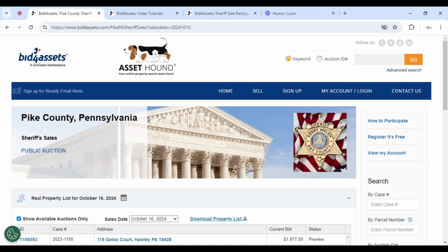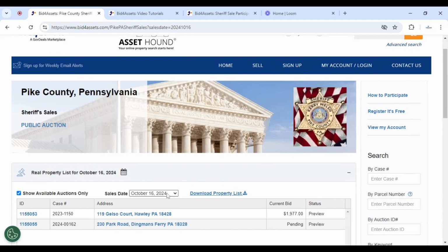When it comes to actually submitting a deposit, there are two methods that you can use. These are certified check and wire transfer. Deposits should be sent directly to Bid for Assets, and you can obtain instructions on how to do this from the individual auction pages for this sale.